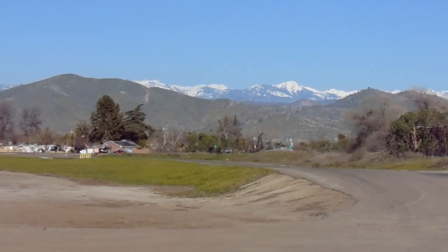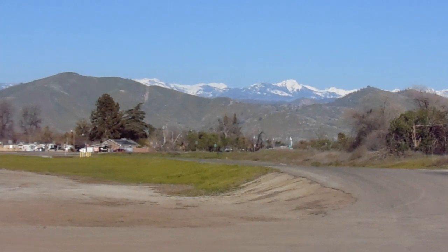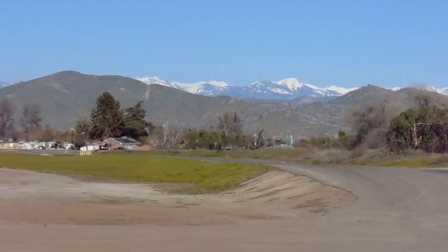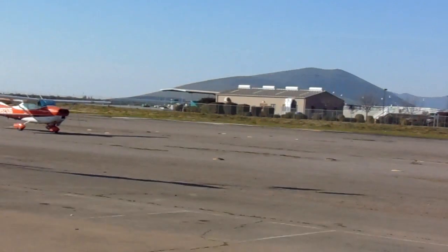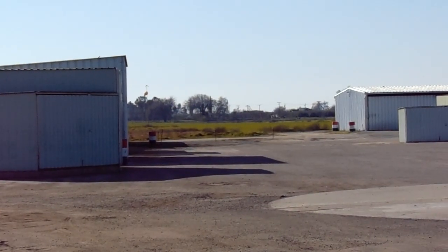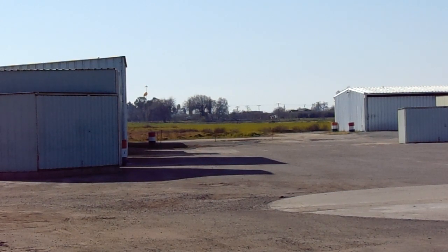Also, the orange harvest is coming in. Saw quite a few orange trees on the way out here. It's about 20 minutes east of Visalia, California. And elevation is 425 feet. Let me just pan around so you can see the windsock. And as I said, the runway configuration is runway 7 heading east and 25 going in a westerly direction.